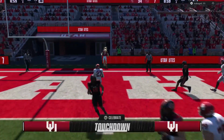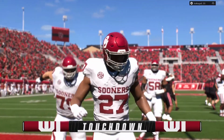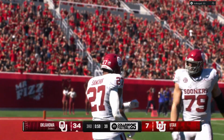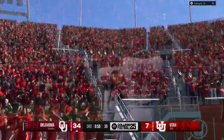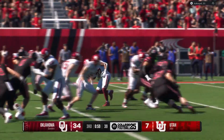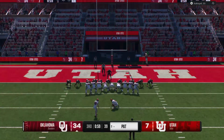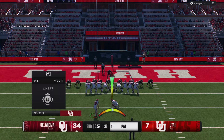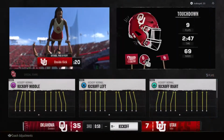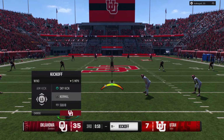A first down run on the doorstep. Touchdown, Oklahoma! And the stomping has commenced. Number 27 with the carry. Lining up to tack one more onto that lead. And the extra point sails through, and they have a 35-7 lead. A 69-yard touchdown drive. And they punctuated it with a 5-yard touchdown run.